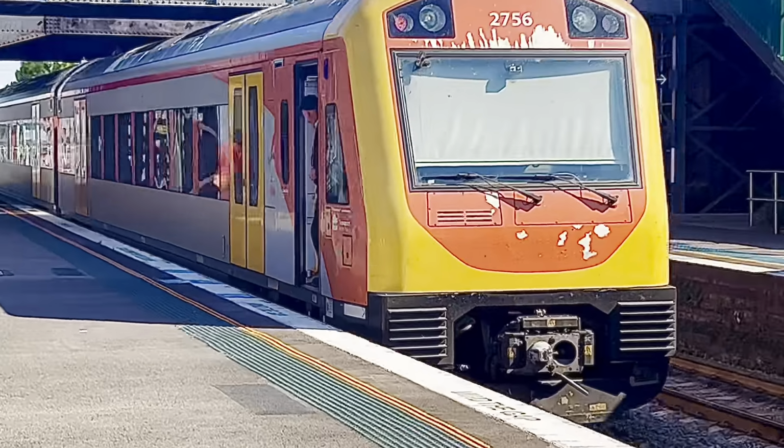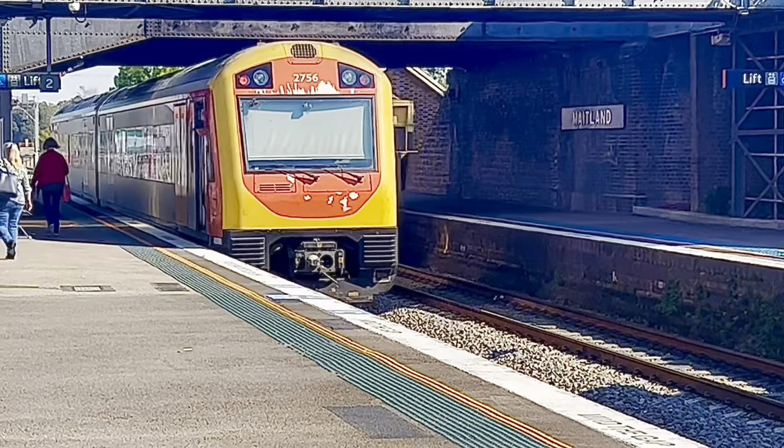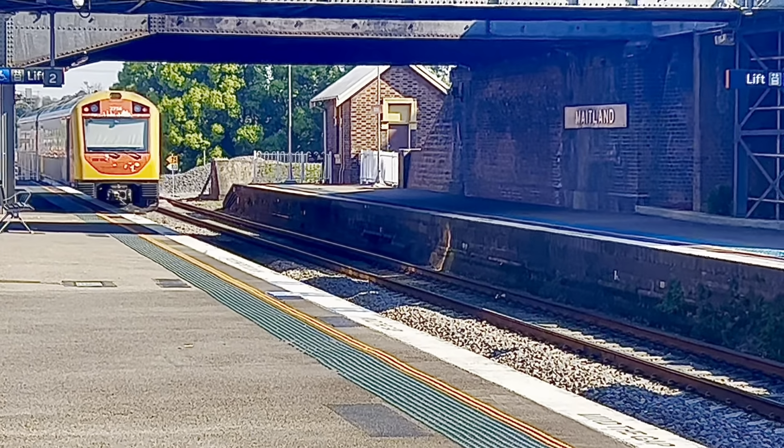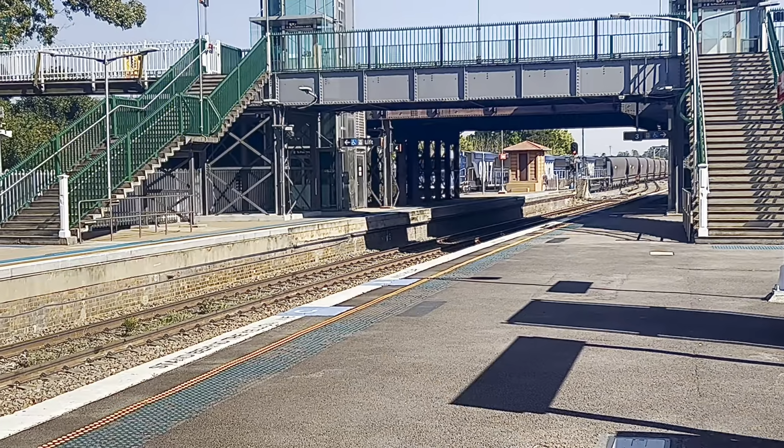And that was Hunter Set 6 on its way to terminate at Telarah. This train should return back into platform 1 shortly for another Newcastle Interchange service.